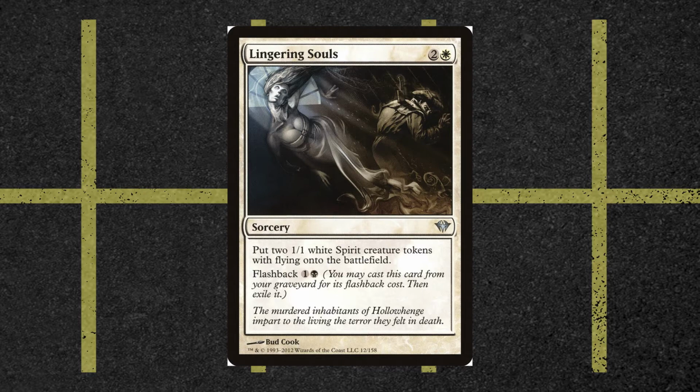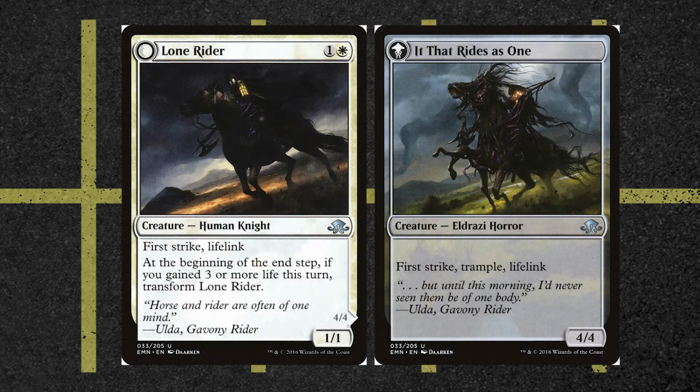And then, my number 1 is, referencing from the previous top 10 list we've done, Lone Rider. Lone Rider is in the theme of America, kind of looks similar to a Paul Revere. There you go. And the fact is, it's fun, turns into a cool looking Eldrazi creature, lifelink. Pretty fun card, in my opinion. So, what are your favorite white spells?